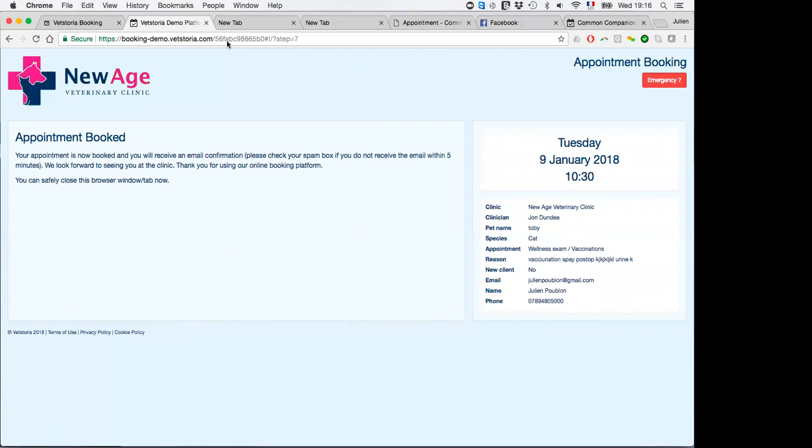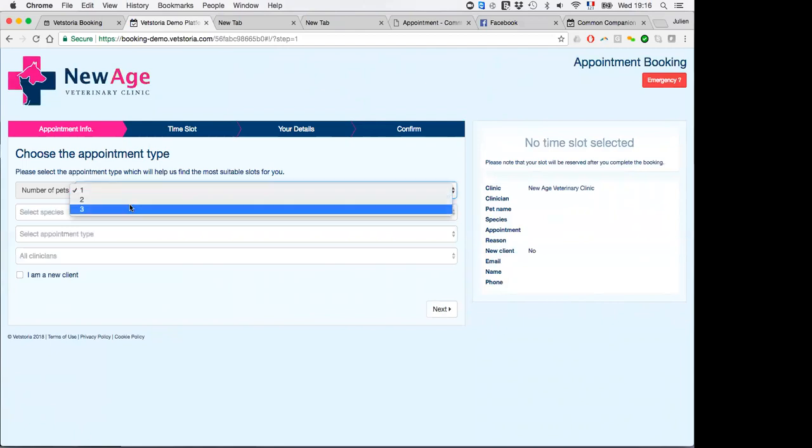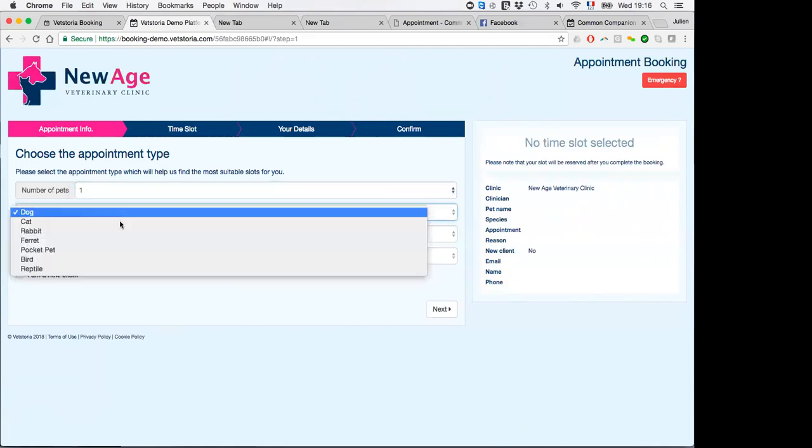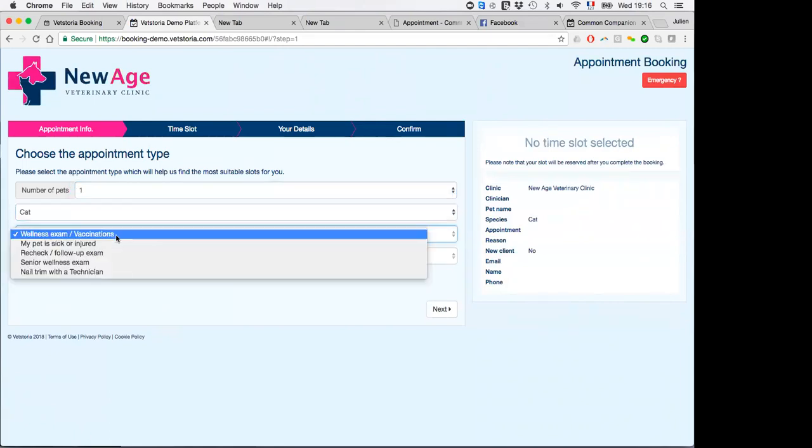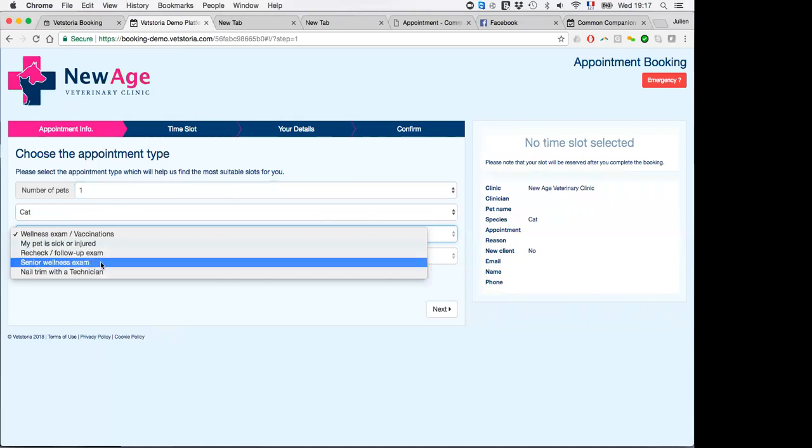Would that be possible? Well, that's already done. That's the first step. So let me just take you back to the first step. So this is appointment information. You select how many pets you bring in. You select the species, let's say a cat, and then the appointment type. So here we select if it's a vaccination, an injured pet or anything like this.